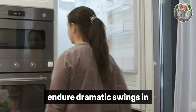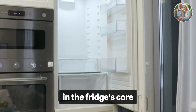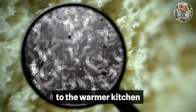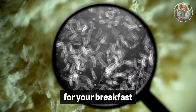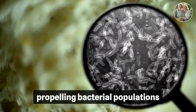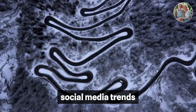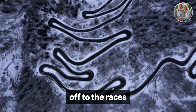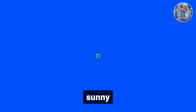Those delicate shells endure dramatic swings in temperature, plummeting from a frosty 35 degrees Fahrenheit in the fridge's core chill to a toasty 50 degrees or higher every time the door gets cracked open to the warmer kitchen air. This relentless cycle of hot and cold extremes isn't merely an inconvenience for your breakfast staples. It's a veritable accelerator pedal for microbial mayhem, propelling bacterial populations to explode at rates that outpace even the most prolific social media trends. Just think about it. One moment of warmth, and those contaminants are off to the races, replicating with ruthless efficiency before you can even crack open a single sunny side-up wonder.